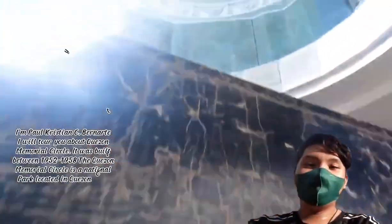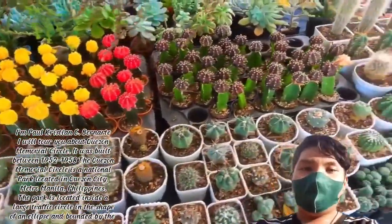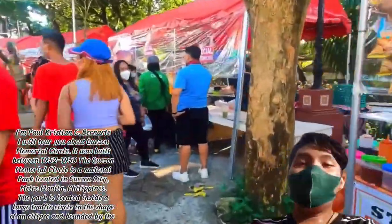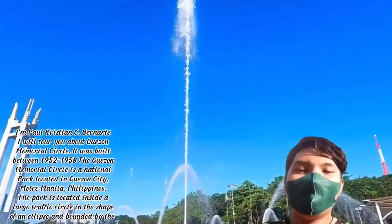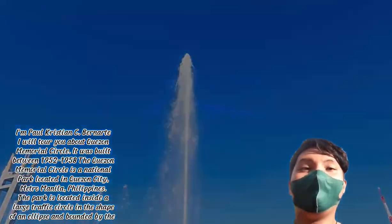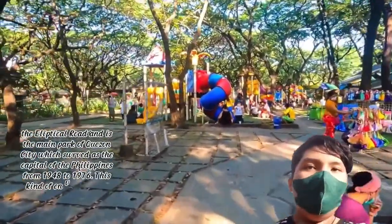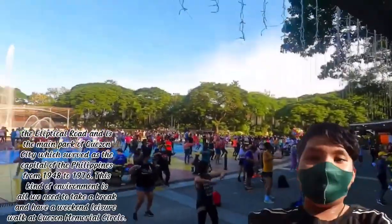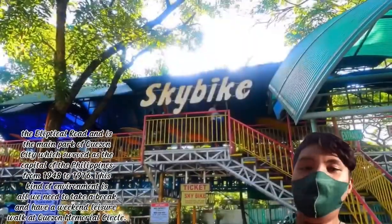I'm Paul Kristian C. Bernarte. I will tour you about Quezon Memorial Circle. It was built between 1952 and 1978. The Quezon Memorial Circle is a national park located in Quezon City, Metro Manila, Philippines. The park is located inside a large traffic circle in the shape of an ellipse, bounded by the elliptical road, and is the main park of Quezon City, which served as the official capital of the Philippines from 1948 to 1976.